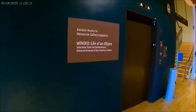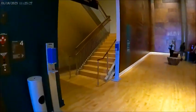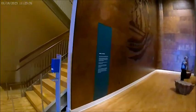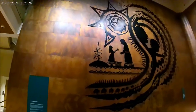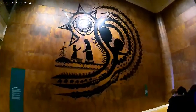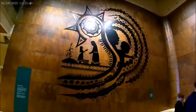Now they've got a mezzanine gallery. We may go up there. They got an elevator that'll take you up there. So let's see what we can do here. Oh, it's really pretty. I don't know if that's going to come out on video or not.